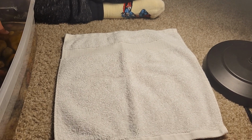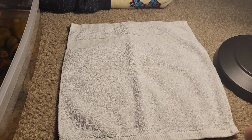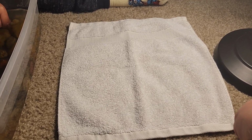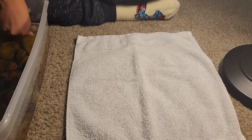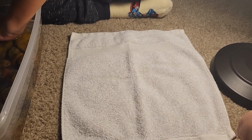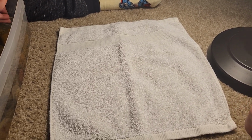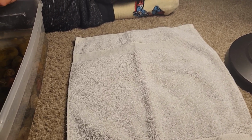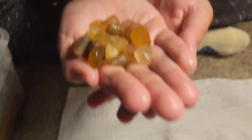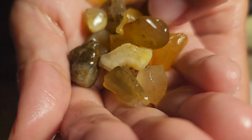I'm here with my son as always, and we are going to do another episode of our Rockhounding treasure recap. So, first, we have our small glowies, which include our chalcedonies, carnelians, and any small agates that we may have. Munchkin over here is gathering the first batch, and what we have are our carnelians, our chalcedonies. Let's see, do we have any agates in here, bud?